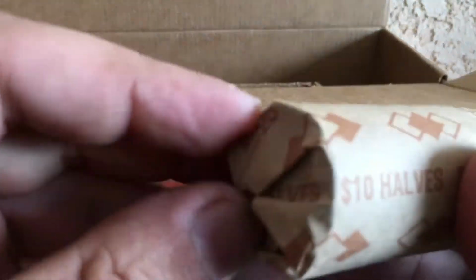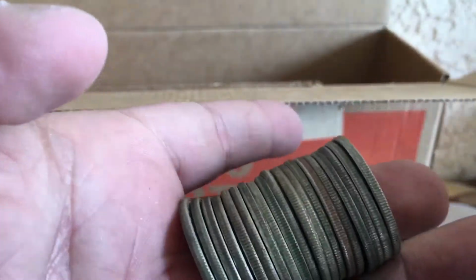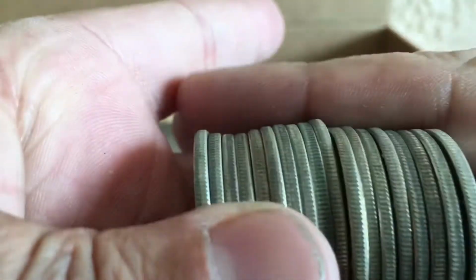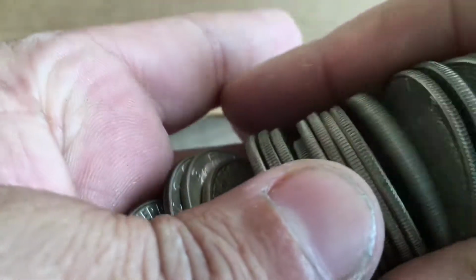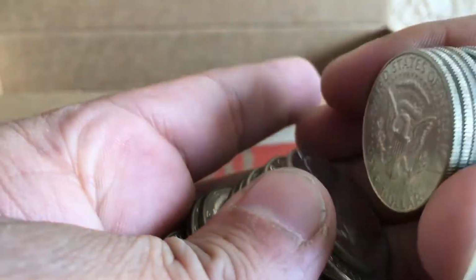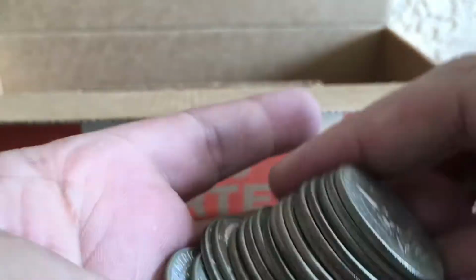Let's see. What's it here? Oh, look at that. Wow. It looks like there's two clads in here. That one. This one. The rest are silver. Look at that. All Kennedys. Ooh. Yeah. Wow, man. I can't believe someone turned all these in. Wow.